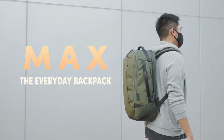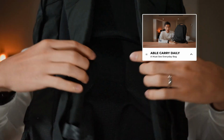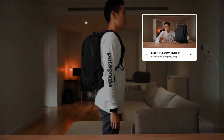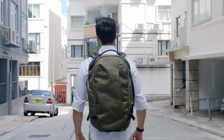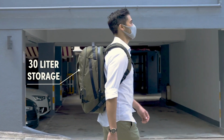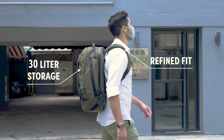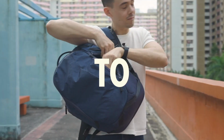So the first thing that we've got is the new Able Carry Max backpack. So it's a bag from Able Carry. We've done a video on their daily backpack, which is a really heavy duty bag using lots of crazy materials. And so now they've released a travel backpack, a bag specifically designed for one bag travel. It's a 30-litre backpack, and as I mentioned, it's on Kickstarter. And so far, it seems to be doing pretty well.